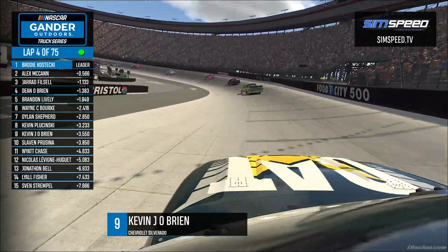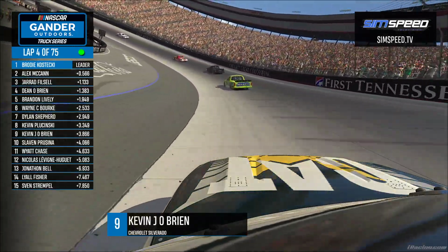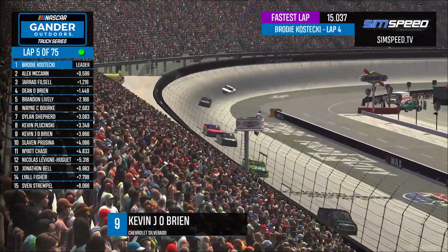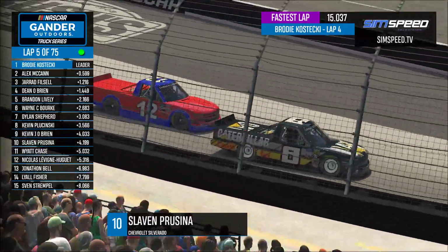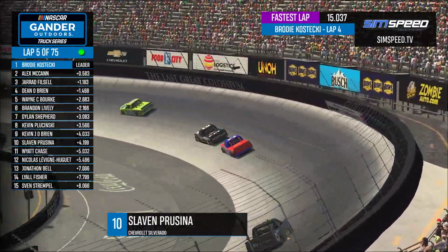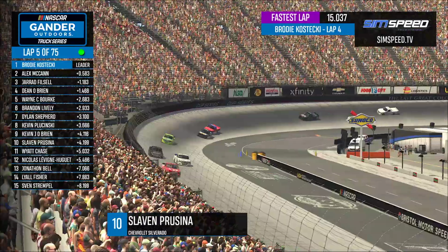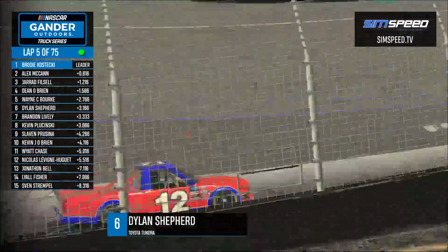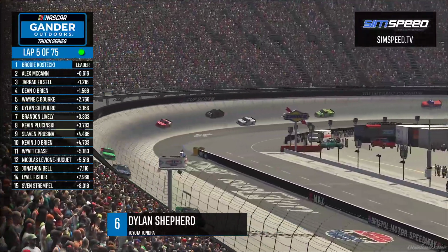Everyone else seems to be quite spread out at the moment. There's a little bit of a battle, as we can see down the back, Kevin O'Brien and Slaven Prusina. Slaven is having a bit of a look on the inside, but not quite there. You can see a bit further up the field, we've also got Brendan Lively, who's falling back through the field by the looks of it.